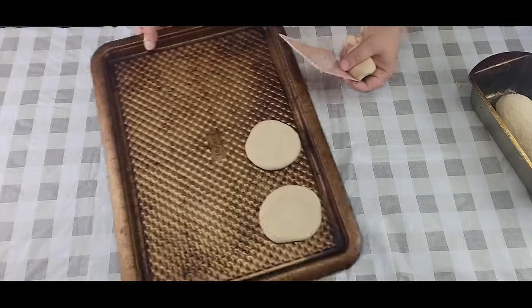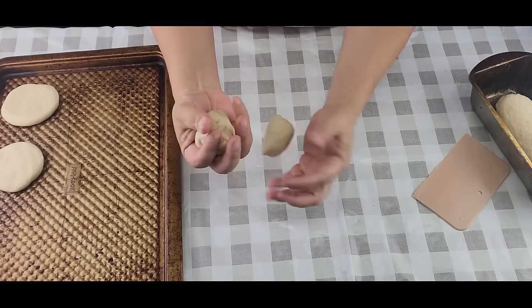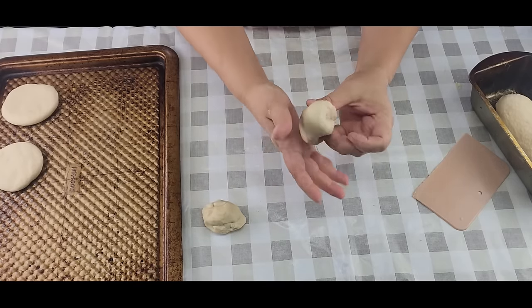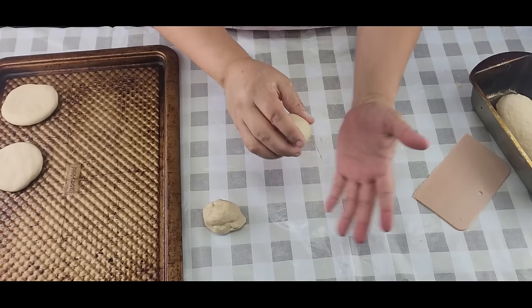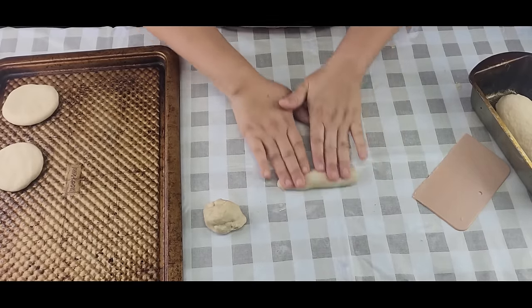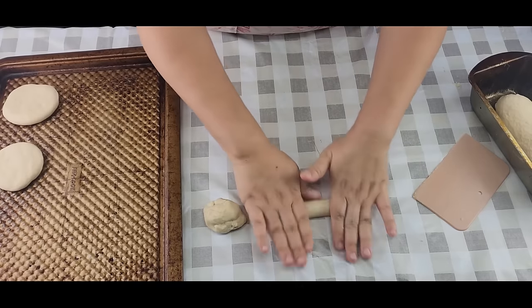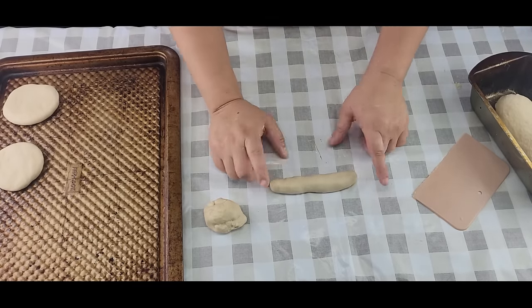And then here for my two hot dogs, right? Okay. I think that your hands are your best scale, right? Okay. So this is what I'm gonna do. I like to pinch it like that, right? Make a ball. And then I'm just gonna go this way. They may not be the best looking bread, but they're gonna be so good. And that's what matters. Okay. And remember that we don't want it that big because they're gonna grow.